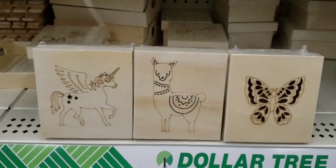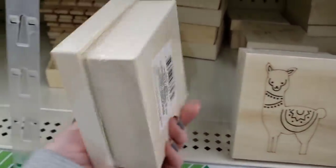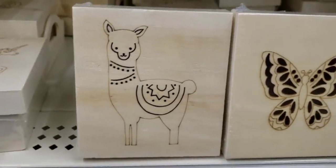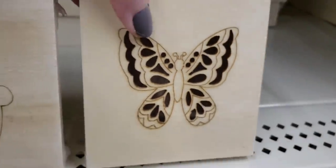They had a couple of new wooden boxes. So they have this unicorn one. And a llama one. Now they don't go all the way through the box like the butterfly does. They're new.